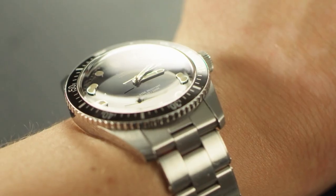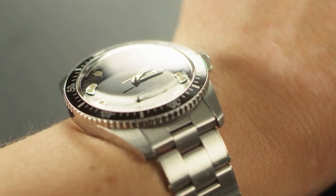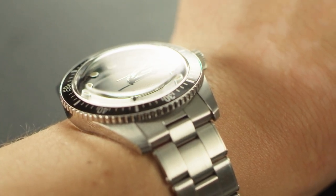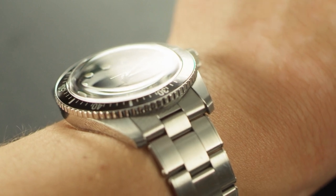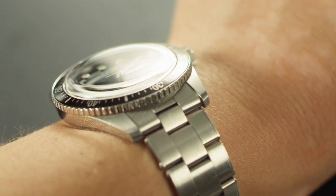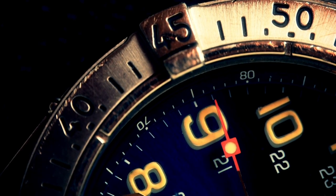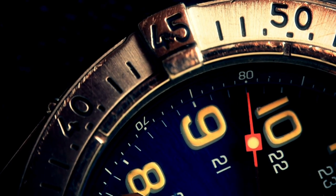So properly this time, that is the list. That is everything that I've mentioned today. All of the chronographs that I feel that you should have a look at if you are interested in buying a chronograph watch, aside from some of the really big numbers and the really big models that we all know and love in the market today.